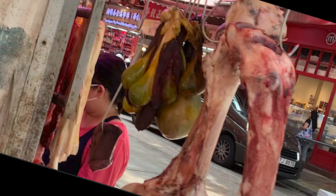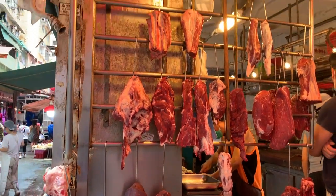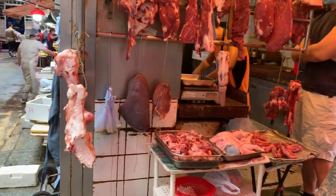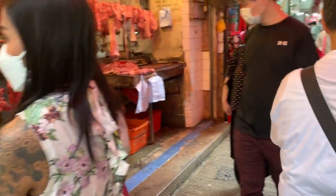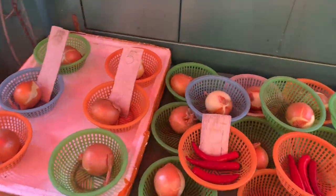So yeah, look, if you guys are interested in this, leave me a comment. I will grab one of my Hong Kong friends, come back here, find out what exactly some of this stuff is, find out how to cook it. Yeah, let's try some if you're up for it. Drop me a comment, let me know. Okay, let's continue.